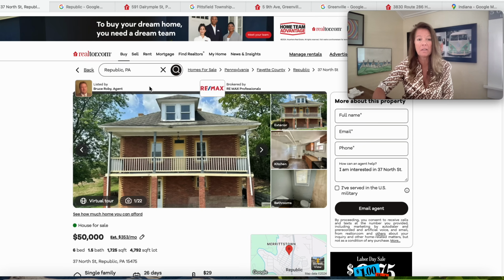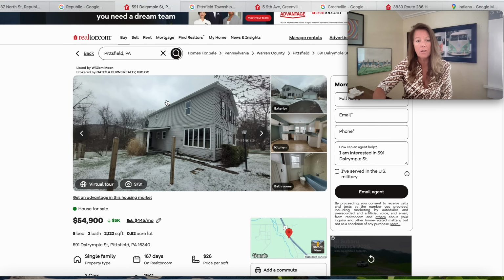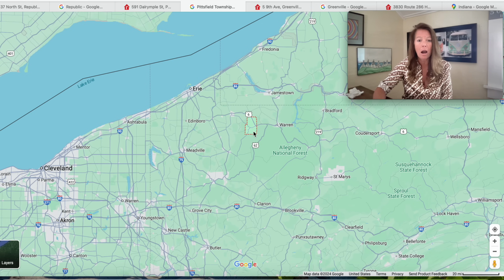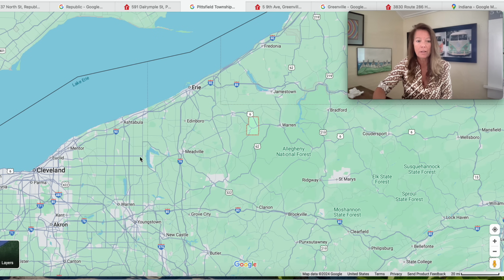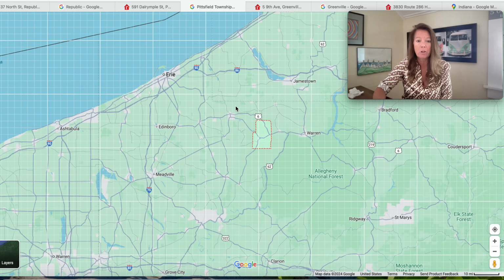And that's Republic, Pennsylvania. Okay, now we're moving into this one here. This one is in Pittsfield, Pennsylvania. This one is not far from the New York line. And you're not far from Warren, Pennsylvania, if I do recall. And so here we are. We are near Erie, Pennsylvania, and Lake Erie. Look at that. Not far at all. Certainly not far from Ohio either. And then here is Warren, Pennsylvania. And then we're not far from the New York line.